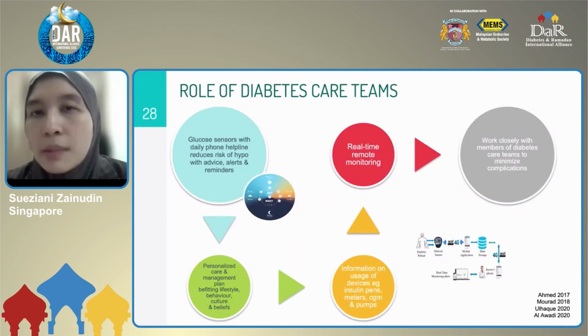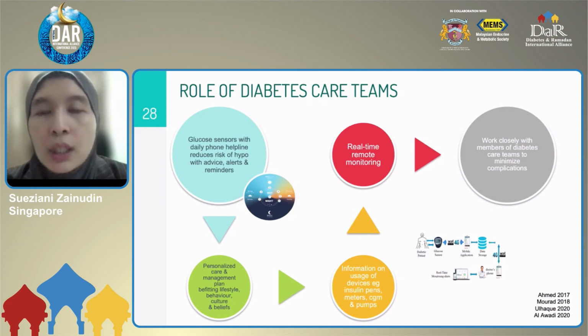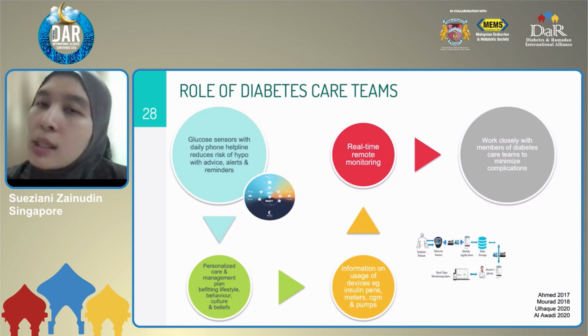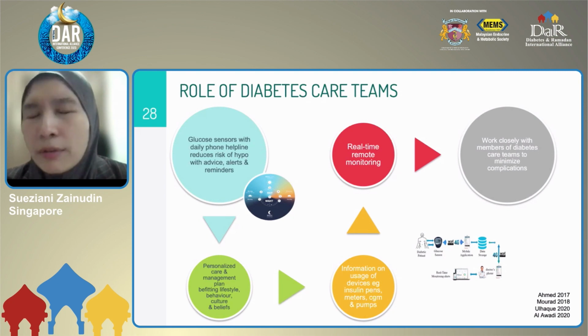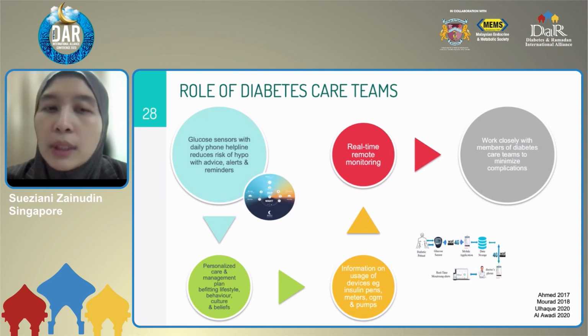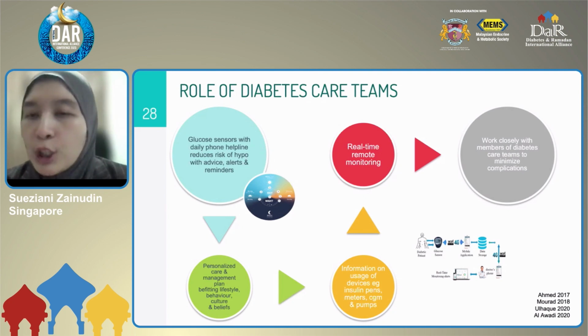So the role of diabetes care teams continues to be a role that is not just limited to the doctor that's taking care of the patient, but as a whole, with the doctor, the nurses, as well as the rest of the allied healthcare professionals, and the rest of those involved in the patient care. So not only do we need to continue to monitor the patient, provide regular feedback, and information on the latest devices, the latest treatment available, and the safety during Ramadan period, but a personalized care management plan befitting the patient's particular lifestyle, culture, behavior, and beliefs will need to be catered for each patient.